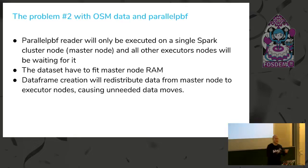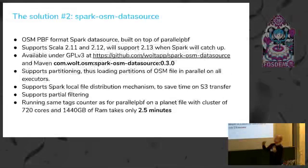But just imagine you, for some reason, have it, and you load it into your RAM, and then you tell Spark, dear Spark, could you please create data frame from that array? And guess what Spark will be doing? It will split it and slowly redistribute over other nodes. So even more slow in the process and transferring all your data over the network. Slowly, I tried it. It would be better if we had a native Spark awesome data source. And now we have it.